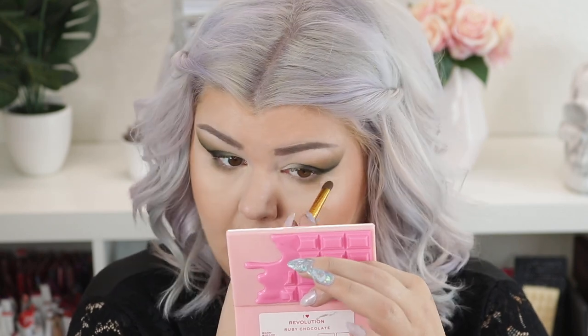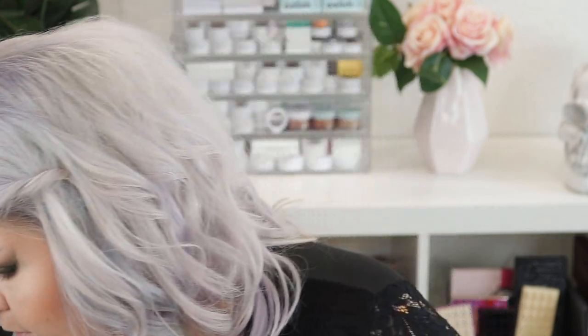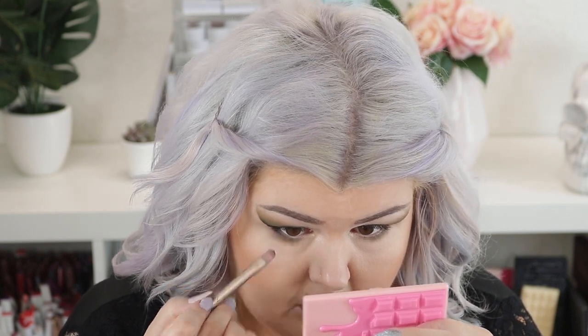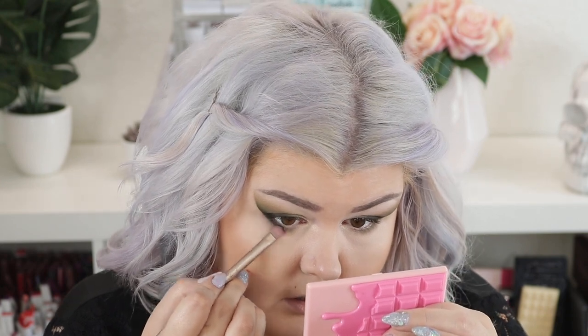So I dipped into just a teeny, teeny bit of this brown again. We're literally fusing those two shades, almost on everything. I do want a little bit of black on the lower lash line. I'm trying to think of what brush to use. Slowly out here so this all blends. I think I'm gonna do a little bit of a wing and then blend it.